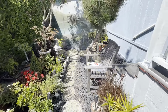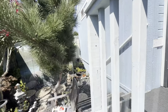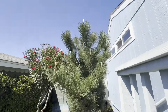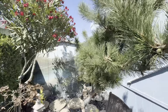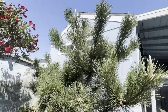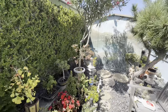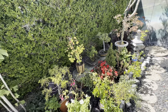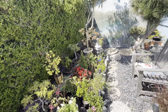Now you can see how I'm trimming this just so it doesn't get in the way of the walkway. So it'll just go as much as you want it to go in the direction that you want it to go. Look at that. Very nice. Maybe if it gets large enough, it'll give us more shade back here. Partial shade is, I think, the most important shade that we have.